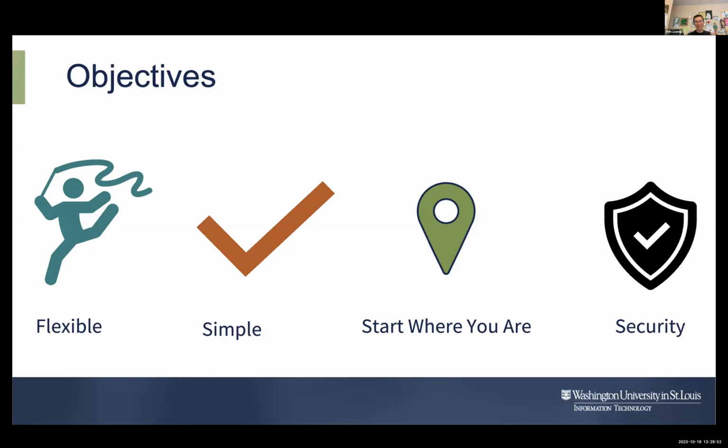When we started, the objectives were in this order: flexibility is very important, and certainly security, but we still want to do it. Users don't care, they just want to run their stuff. For the system, we want to make sure our infrastructure is secure. That's why security is over there.